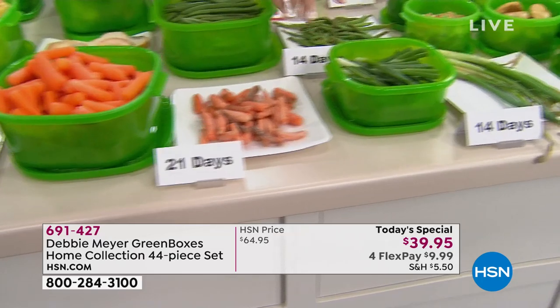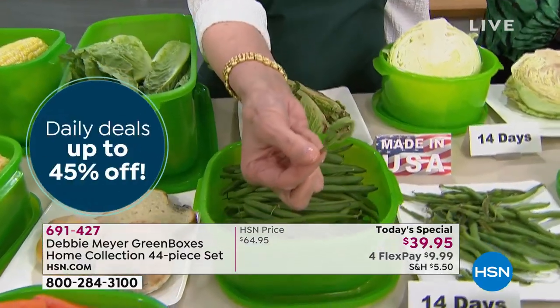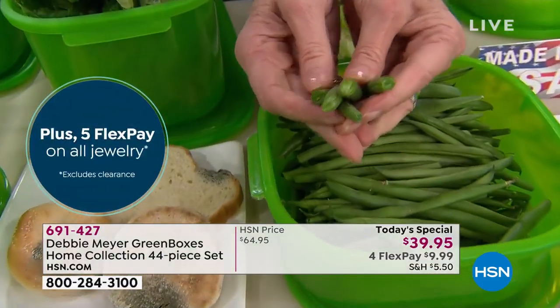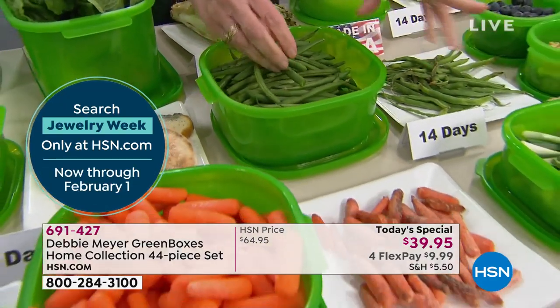Whether it's green onions or green beans, look at this. You shouldn't be able to tie a green bean in a knot. Good point. What you should be able to do is snap your green beans. Look at the moisture. Look at the color. And snap. That's Debbie Meyer Fresh again at 14 days.